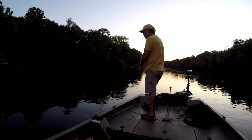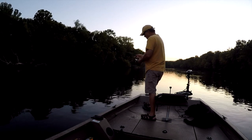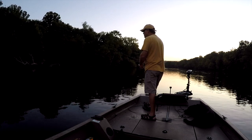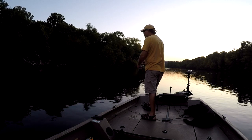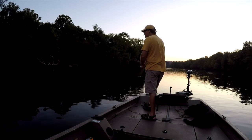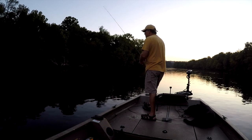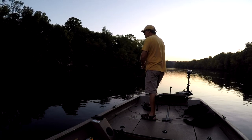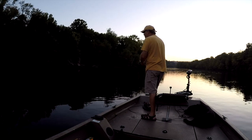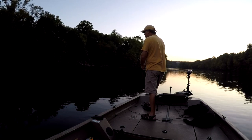Sure is awesome out here tonight. Somebody asked where Dwayne was. He has been guiding almost every day. Most of his guide trips are at night, but he's been taking some daytime trips. He guides in the morning from about 6 to 10. And if he guides at night, he guides from 8 to midnight. Plus he holds down a full-time job with us, so he is burning the candle at both ends.